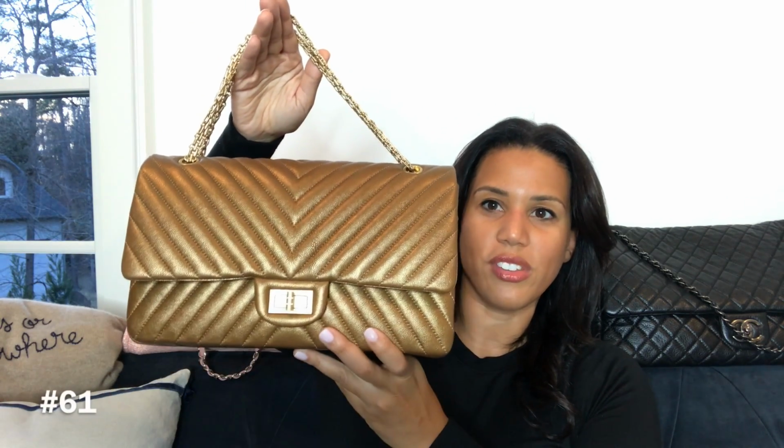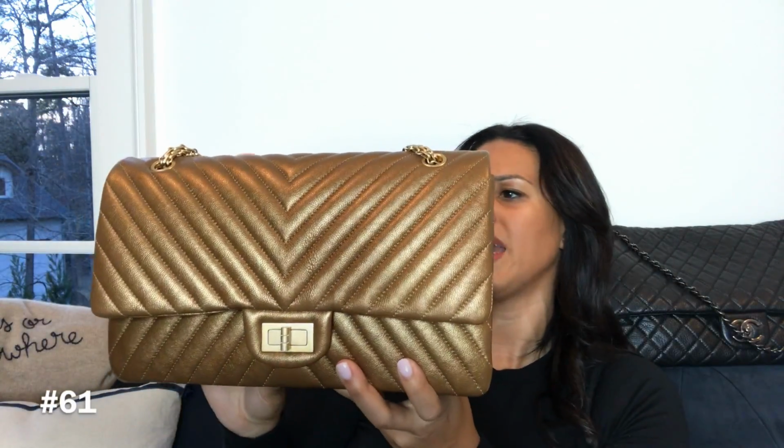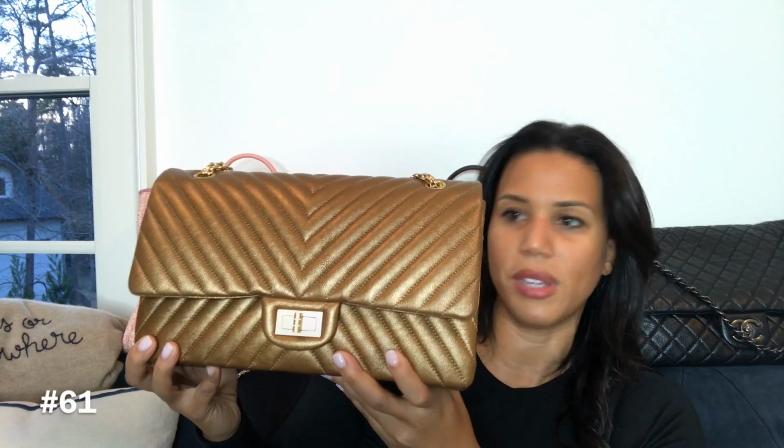Yes, so this gorgeous bag I purchased in Europe. This is the 255 chevron. This looks like a goat skin leather. It's not caviar. It's definitely not lamb skin, but this is just so beautiful and rich and luxe and warm, and I absolutely love this bag.